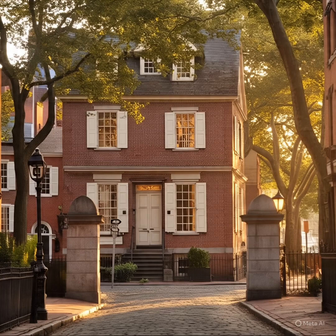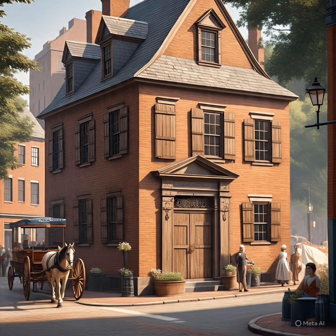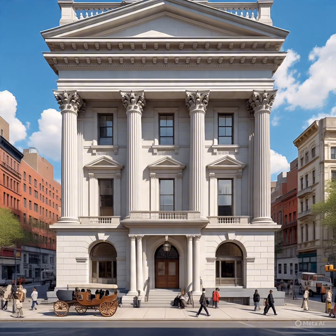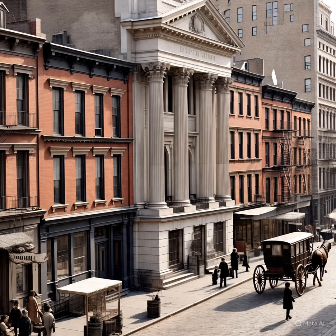New York City stands as a living museum of architecture, where centuries of styles, cultures, and innovation coexist in one of the world's most iconic urban landscapes. From Dutch colonial houses to towering glass skyscrapers, the city's architecture tells a rich and evolving story.